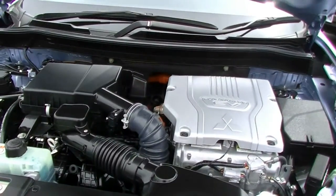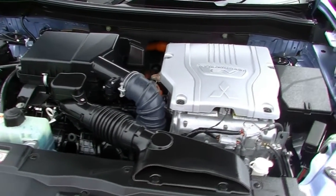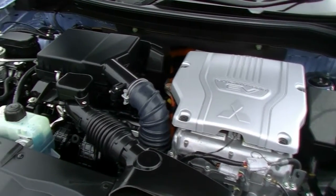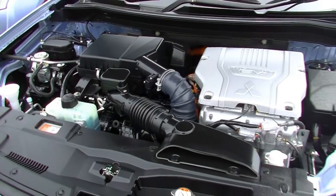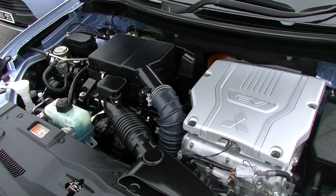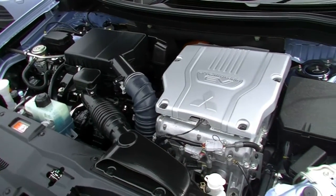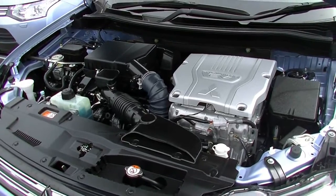So its combined fuel rating is 1.9 litres per 100 kilometres. So out of the 45 litre tank that we have here and the battery power, that gives you a whopping 2,368 kilometres of driving. Hard to believe, really.